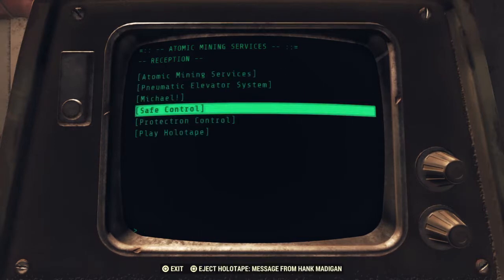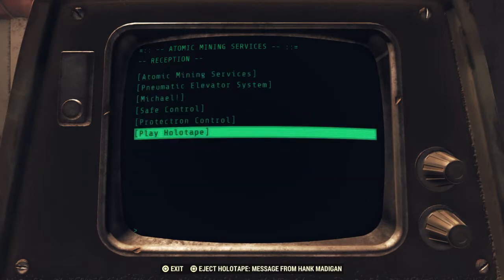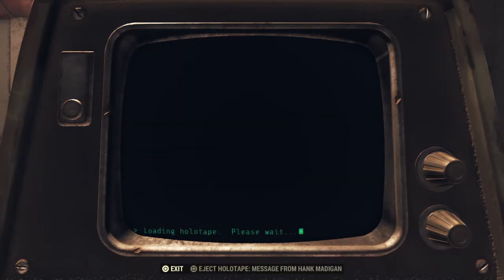Safe control, already got that. Message from Hank Madigan. Tetron control. Not activating them. Play holotape.